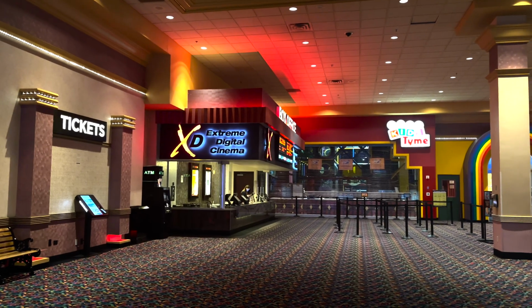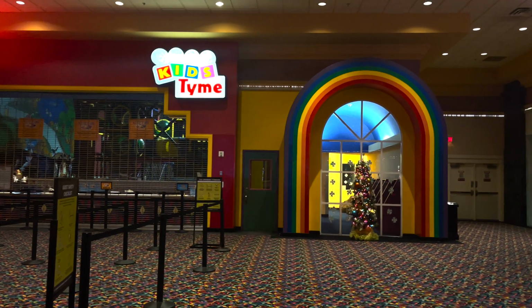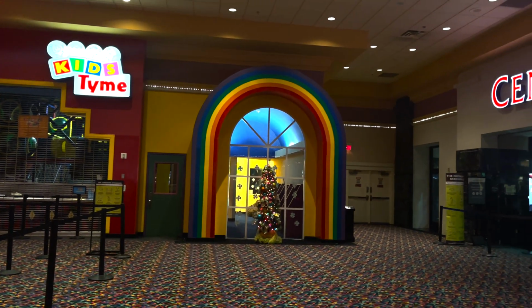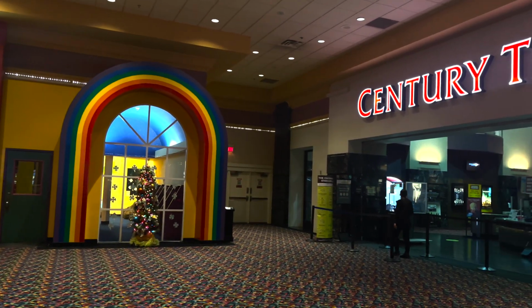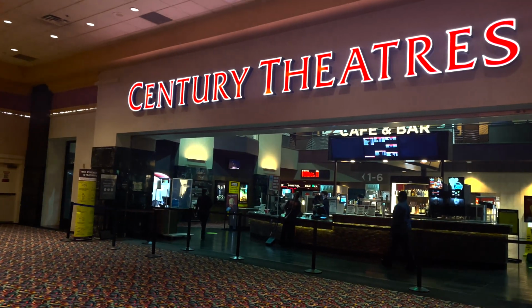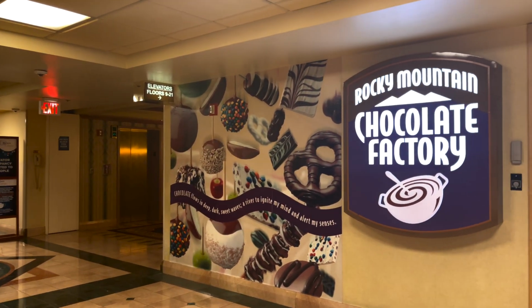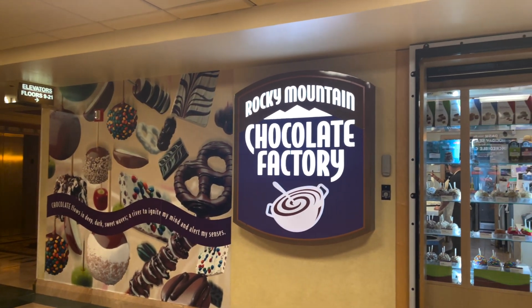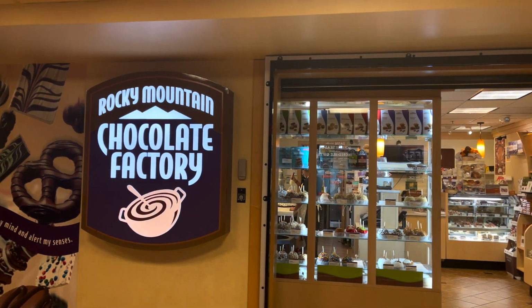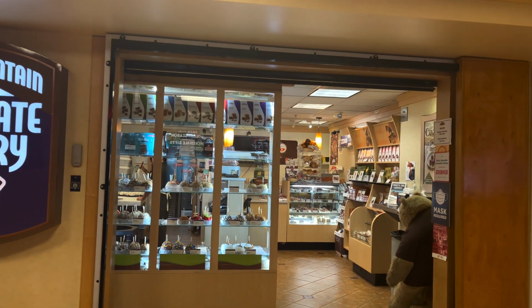Kids Time is the daycare I was telling you guys about. It is for little children. I'm thinking 10 and younger at that. But you can drop them off at daycare and go gamble or go watch a movie, whatever your heart desires. Another hidden gem I love about the Orleans Casino is that they have a chocolate factory, but not just any chocolate factory. They have Rocky Mountain Chocolate Factory. That's right up there with the chocolates.